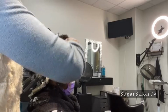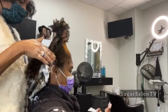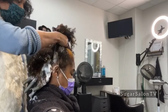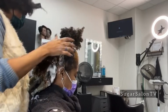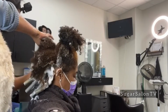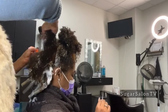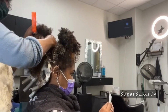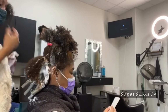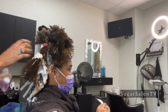But just an FYI, if you want them to last long, then I would suggest the smaller ones, because these big ones, the curls are very loose. So we all know that looser curls are not going to last as long as a tighter curl. So the tighter ones, if you get the smaller flexi rods, yeah, it's going to look really tight when you first get them, but they will loosen up and drop. So you see how easy and how manageable her hair is? Like, no problem.